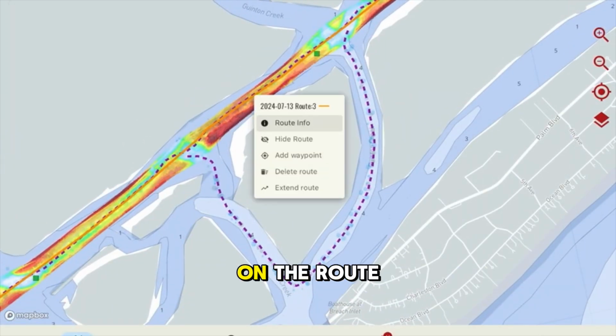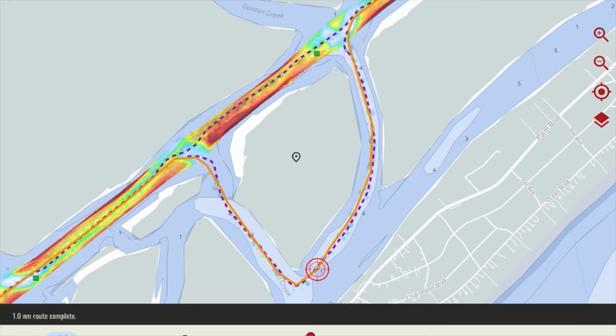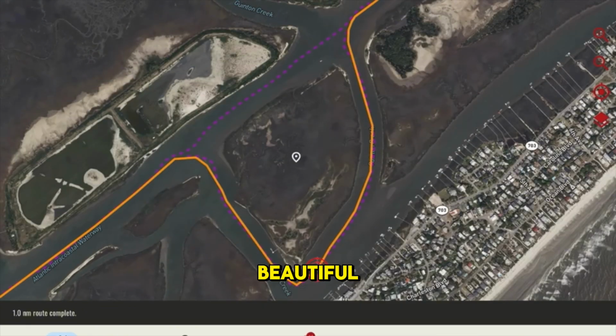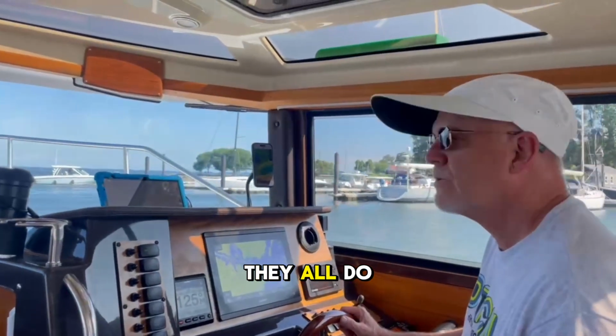I'm going to click on the route. I'm going to add a waypoint. I'm going to drag that waypoint out here. And there you have it. Now let's make it look pretty. Beautiful. If you've got another app, and we think all these apps out there are great, they all do some things very, very well.